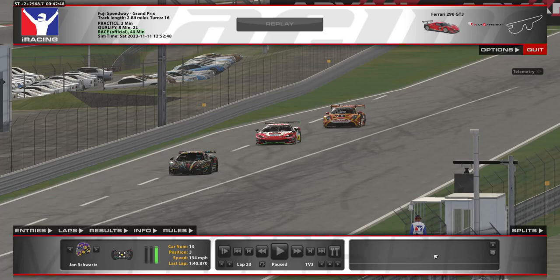Hey guys, here we are in the Ferrari 296 GT3 at Fuji for a 40-minute IMSA race. Now, as we're about to start the final lap, I'm battling with two other cars, and this three-car battle culminates into a photo finish. Hope you enjoy.